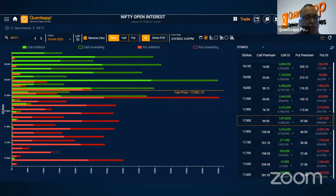Well, looking at the options OI, 17,800 has a substantial put, which I pointed out also as a support zone. So it has a substantial put OI. So that's going to be the support. 18,000 on the higher side is the resistance point with a substantial call OI. And then there is a concentration of resistance at 18,200, 18,400, 300, and 100 also is having reasonable call OI positioning. So let's see how that pans out.